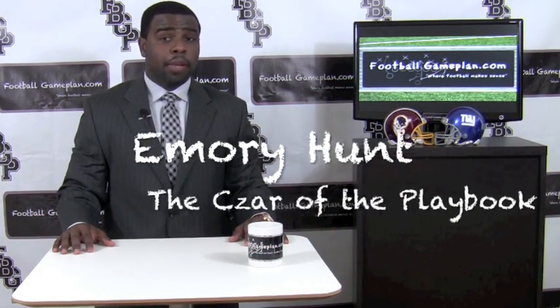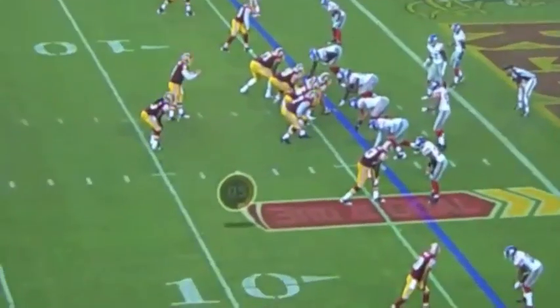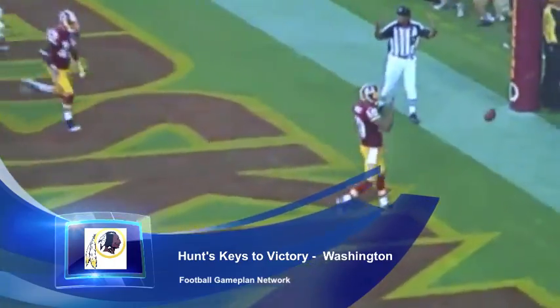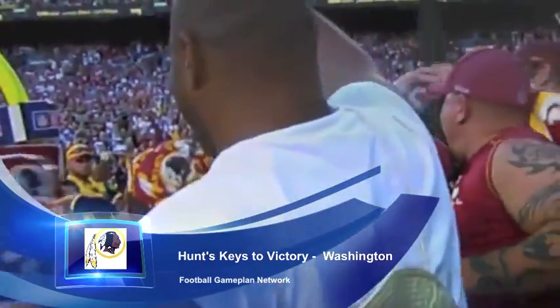I'm Emery Hunt, the czar of the playbook, breaking down the Redskins versus the Giants. Let's start with Washington's keys to victory to see what they can do to pull off a huge win on the road. The Redskins have to come into this matchup and attack the Giants in the vertical passing game. They were able to do that to success in week 1. They can have the same type of success this week against the Giants.